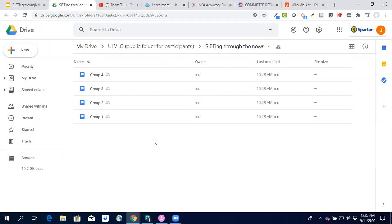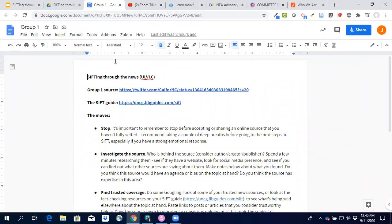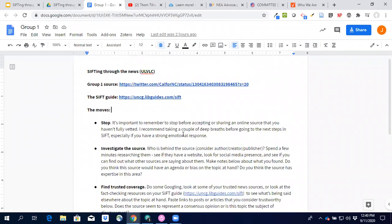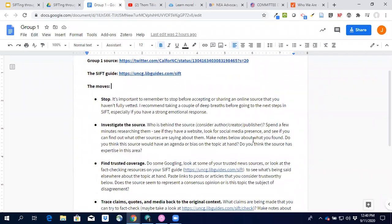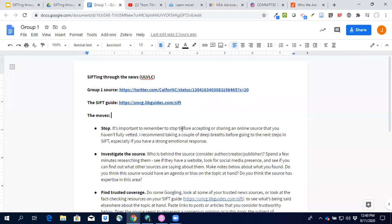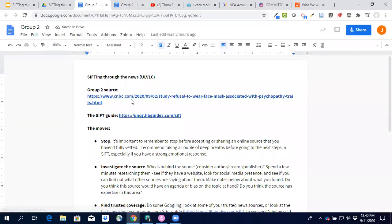If you haven't used Zoom breakout rooms, they're fun. At the top left of the screen, you'll see something that says breakout room one or breakout room two. That will be the number that corresponds with the group document you're going to look at. Group one is going to take a look at a tweet. We're moving beyond political ads. Don't worry, you don't have to watch a political ad. They're going to look at a tweet and go through this. It's an editable document, so as you're answering these questions and going through these moves, you can add things, links, evidence, working together in your group. Then group two is going to look at an article from CNBC about a mask-related study.